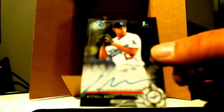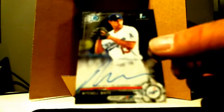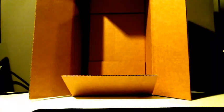Verlander, Chris Sale, Joel Lugo, Heath Quinn, Isan Diaz, Buxton, Hosmer, Sierra, Thomas Nido. Here's a Mitchell White auto. Looks like he put a lot of time into that one. Bellinger base, Beltre, Pavos, Eloy Jimenez. Here's a Schimpf blue, 150 out of 150. And Joe Musgrove.